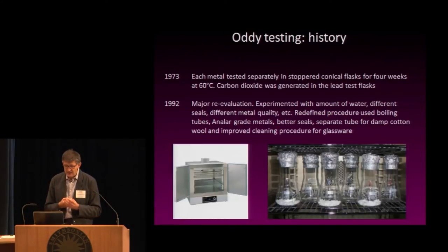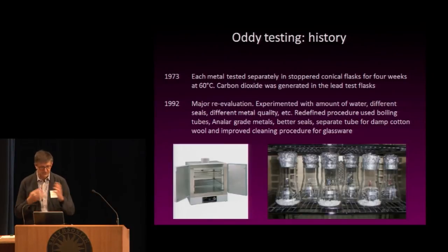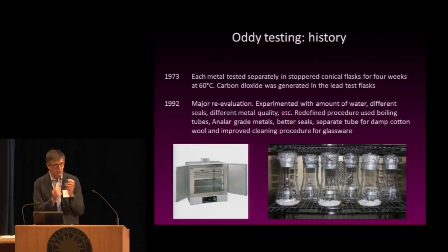About 20 years on, there was a major re-evaluation looking at different metal qualities, different types of seals, using a separate tube for the cotton wool. So it was often about making sure that there was no direct interaction between materials other than gas phase interactions.